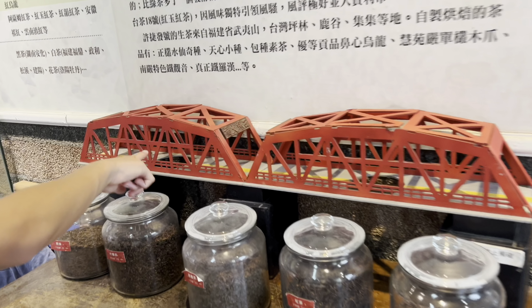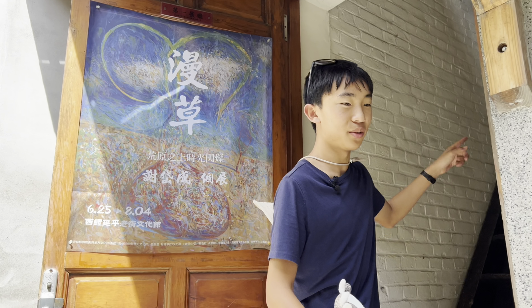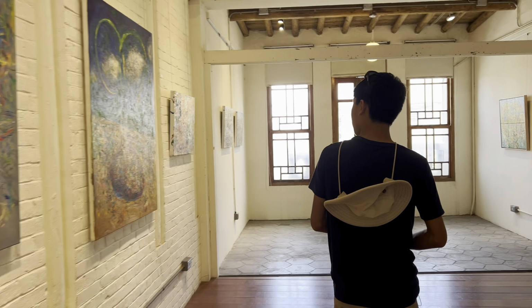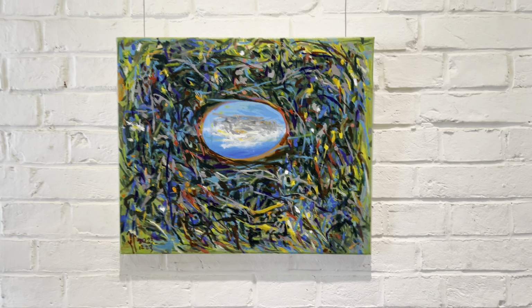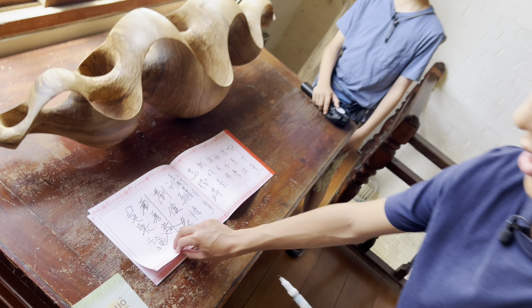And here's a model of the famous Xiluo Bridge. There's an art exhibit going on called Manzhuang, so we'll go up and see it. This seems like Taiwan's version of contemporary art. This looks like a portal to another dimension. Here's a guest book where you can sign your name in Chinese.